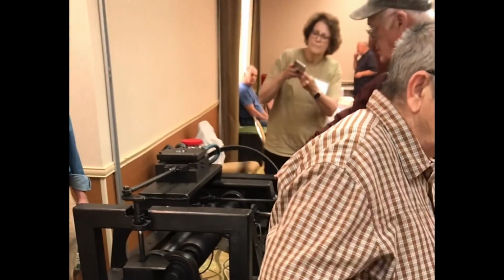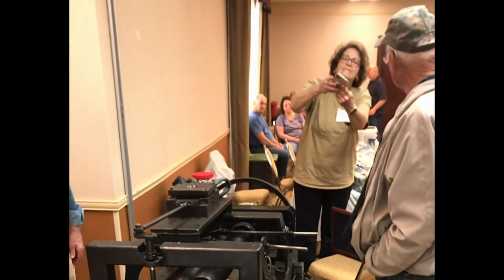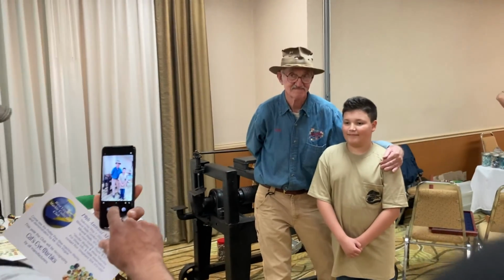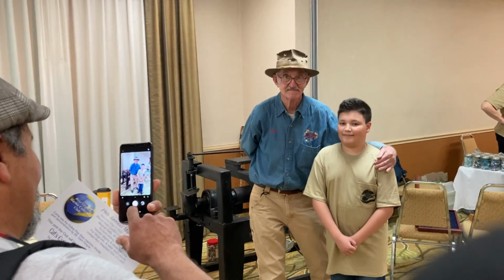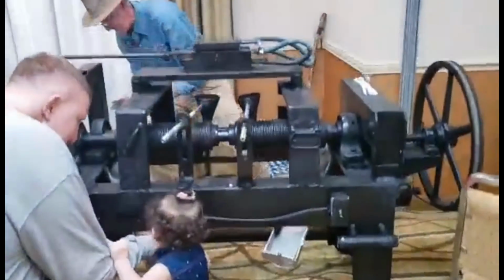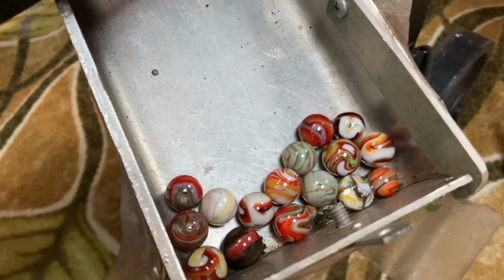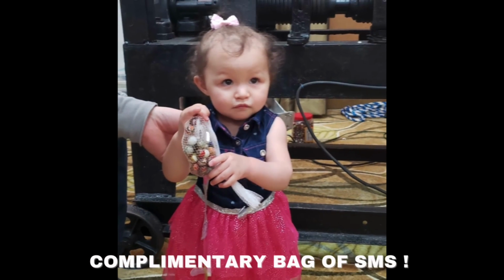Sammy and his mechanical marvel was the main attraction of the show, and it kept him busy all day with photo ops and autographs. Say marbles. Children under 16 got to walk away with a complimentary bag of Sammy's machine-made mountain marbles. Thank you, Sammy Hogue.